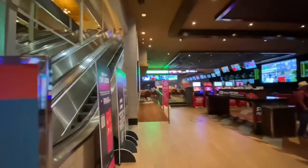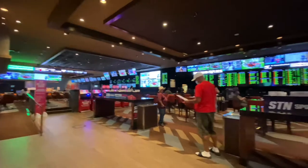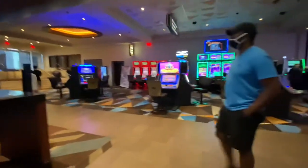The renovated sportsbook contains an expansive bar, over 200 seats, 40 LED screens, and a VIP lounge.